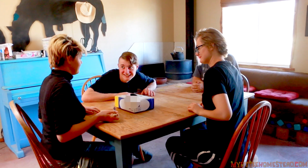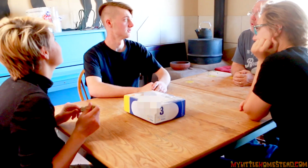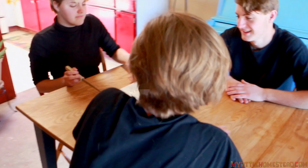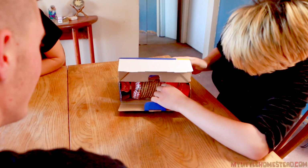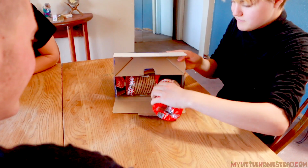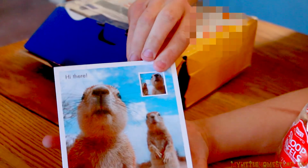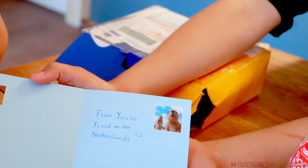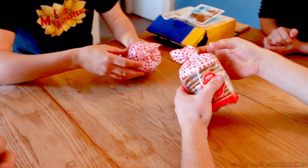We have something really exciting. Stroopwafels. Bryson, I think it's pronounced Stroopwafels. Or Mystery box. I don't know. I could be wrong. I wanna do it. So much food. It says, "Hi there, from your friend in the Netherlands." Thank you, Ruben. Can they tell you how to eat them?